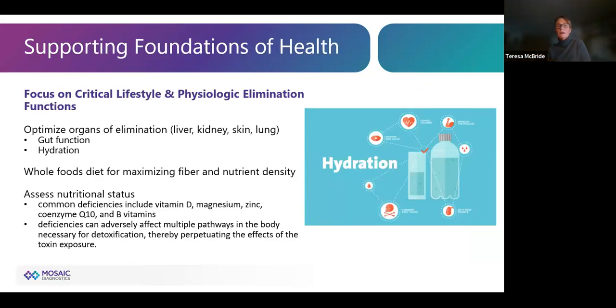A closer look at supporting foundations of health. So again, after we've identified and removed, hopefully, the source of exposure, the thing to think about before we start any targeted treatments focused on removing the mycotoxins is supporting these foundations of health, making sure the pathways of elimination are optimized, what's going on with the person's organs of elimination, again, kidney, liver, skin, lung, other foundations of health.